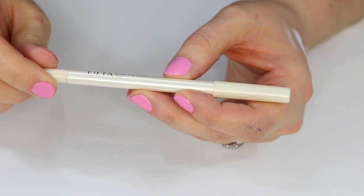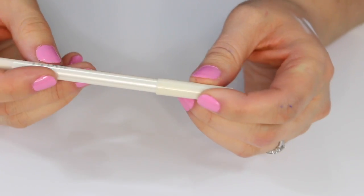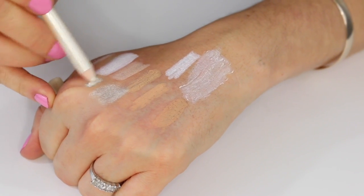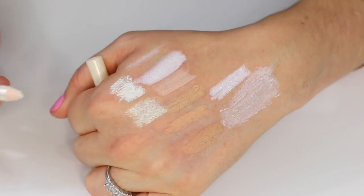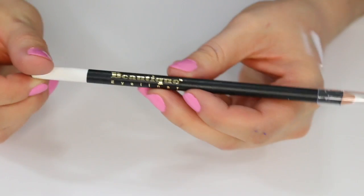This is another Ulta one. This is actually their old one in Halo. So these ones were called the Kohl Eyeliner Pencils, whereas the new ones are the gels. So this is supposed to be the same thing, but I feel like it's kind of thick and I don't like the texture of it. So I'm going to throw this one away because it's old.